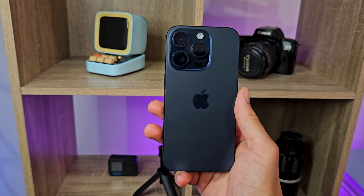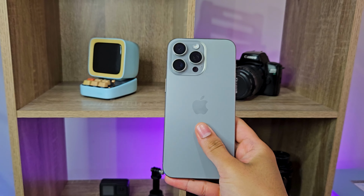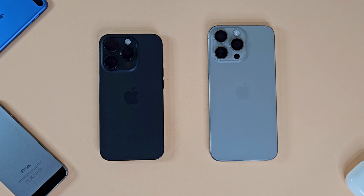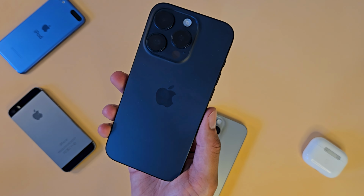This is the iPhone 15 Pro in blue titanium, and this is its big brother, the Pro Max in natural titanium. And today we're going to see which of the two is the one to get. Alright, so starting off with the design, I think the design of the 15 Pro lineup is honestly pretty nice.